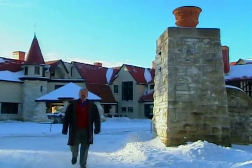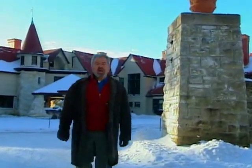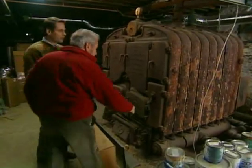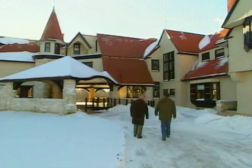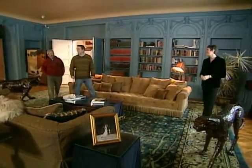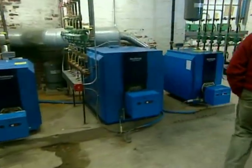Hi, I'm Bob Vila. Welcome home again to another home remodeling project in the Berkshire Hills in western Massachusetts. We're at Elm Court here in the town of Lenox, and it's a house that's undergoing restoration at the hands of the fifth-generation owners. It's the largest shingle-style house in America, and today we'll take a look at the exterior detailing of the house, as well as the restored library, even the heating system. Stick around. It's good to have you home again.